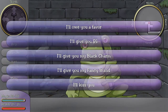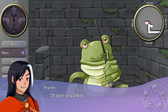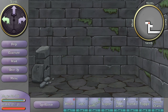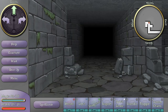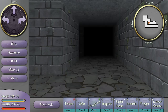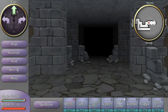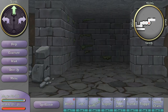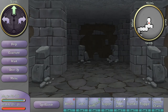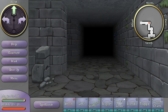Offer a trade. I will kiss you. 'Cause I'm flirty. That'll never not be funny. And that means I get extra merits, even though I'm maxed out on merits. Boop, boop. And thankfully, she gave me a hint as to which way to go. Hopefully this is the right way to go.